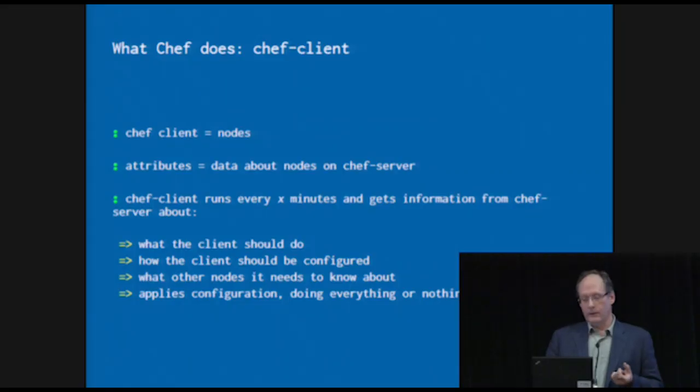Chef client runs on the nodes controlled by Chef server. Chef clients are called nodes. For this talk, we'll call them nodes. And data about nodes is referred to as attributes. Nodes in a Chef environment have hundreds of attributes, and you will use attributes to define elements of how the client behaves. Chef client runs at definable intervals, usually 15 minutes, every half hour. And when it runs, it asks the server, Chef server, what it should do, how it should be configured, what other nodes in the environment it needs to know about, and then it applies that configuration to itself, either doing all of the work, which we'll see in a moment, or doing none of it if it already is in that state. In other words, it keeps state consistent over time until you tell it not to.